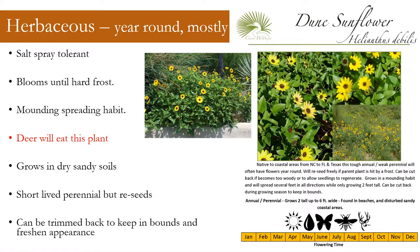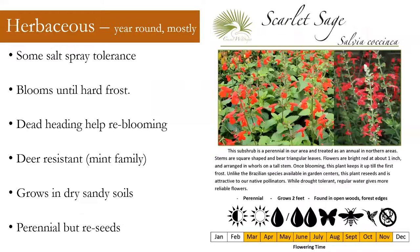The only thing it's not tough about is deer. Deer will definitely eat this plant. So if you have deer at all, I wouldn't bother. They're just going to kill it. It's a short-lived perennial. Sometimes it's an annual if you get a hard freeze, but it'll come up from seed really easily, and you can nip it or edit it out in areas where you don't want it. So this is a really tough one.